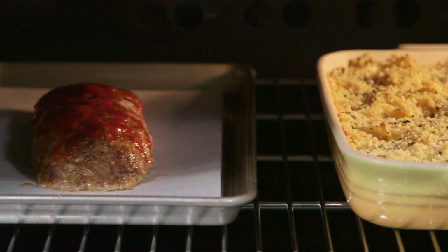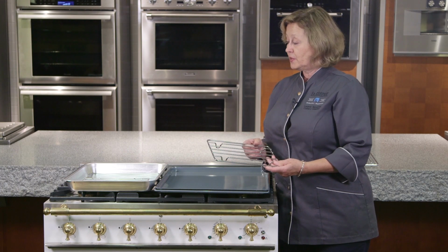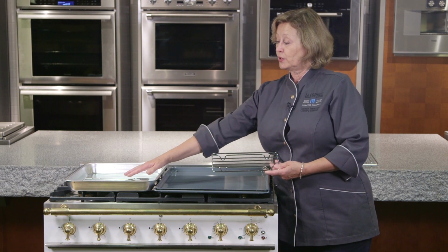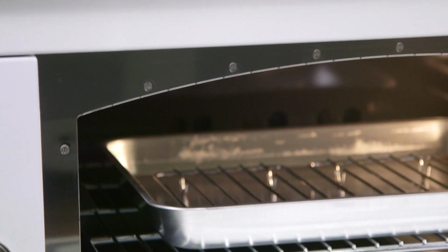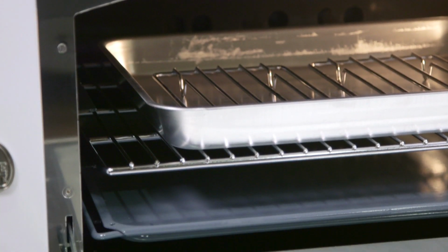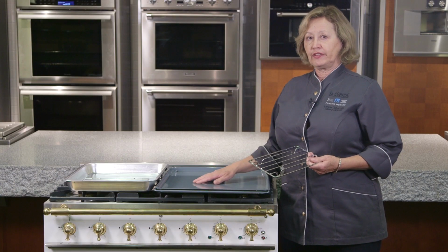There are two small half racks that come with the pan, and I absolutely love these because there are times that I might just want to use half of the pan for roasting a chicken, then I put vegetables on the other half. Now, this large baking sheet that comes with the oven has an amazing finish to it.